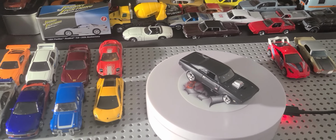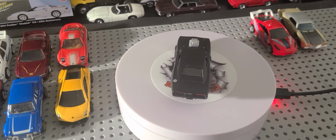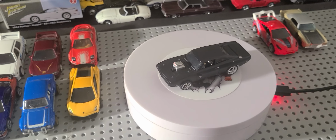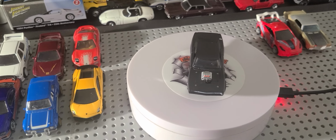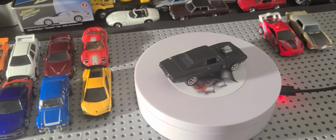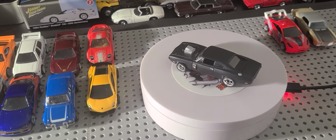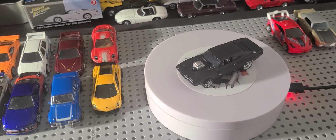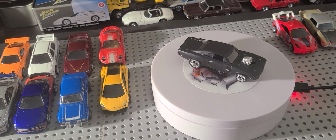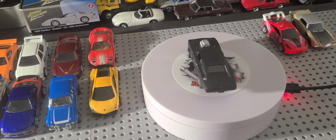So first, what we got on the turntable right there is the '70 Dodge Charger R/T. It debuted in 2011, new models designed by Brendan Vetuskey. This is the Hot Wheels Entertainment Fast and the Furious 2014 version in matte black with detailed tail lights, front grille, R/T emblems on the sides. It's got a matte black painted metal base, clear windows, black interior, RR5 SP wheels, deep dish chrome.